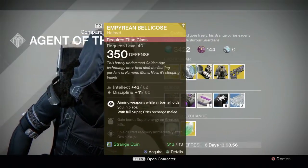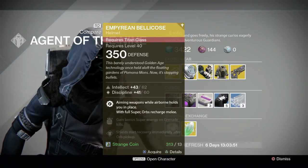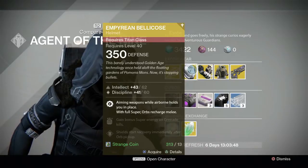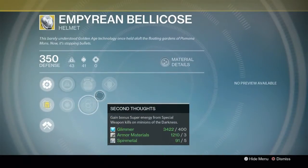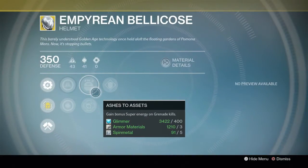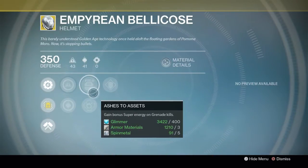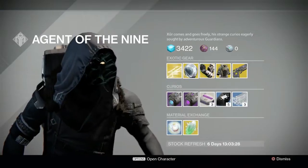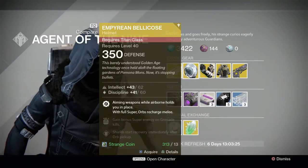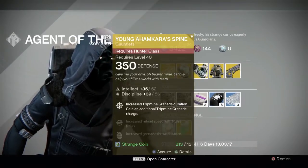So moving on to our first piece of gear, we have the Empyrean Bellicose for the Titan with an intellect and discipline roll. We have aiming weapons while airborne holds you in place with full supers or recharge melee, which is pretty decent. As for the roll itself, it's not the best roll that it could be, but it's up there. It's probably better on the intellect side of things rather than the discipline. I think the discipline is lower. Yeah, so I believe the highest the intellect can be is 65, and so is the discipline for the grayed out area, as well as 45 and 45 for the other one. So keep that in mind there.